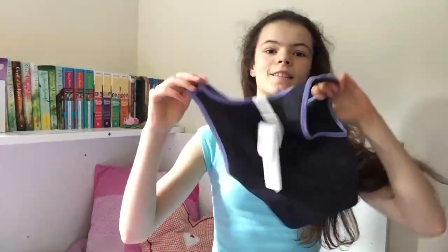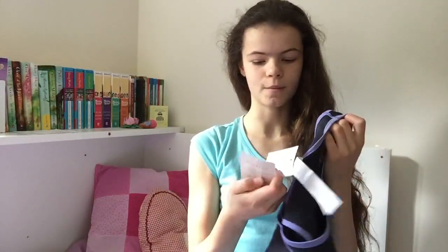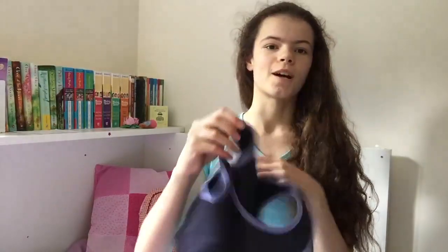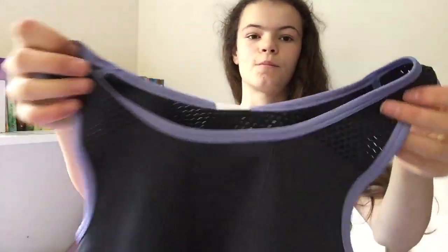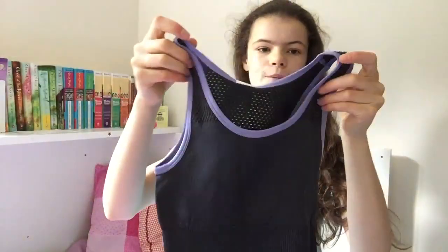We got this nice gym top. This cost with the VIP membership about £13. Without, it's a bit more expensive. It's £35. I really like it because it's nice and plain, and it has this nice purple piping going all around.